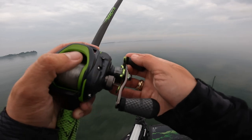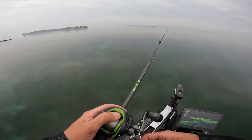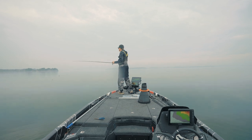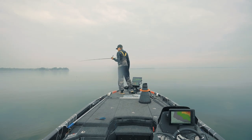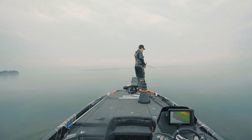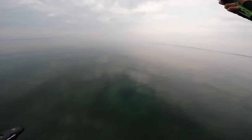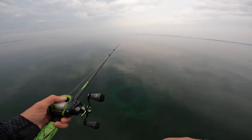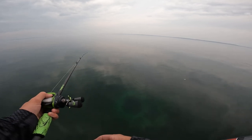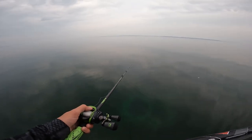Oh my gosh, it's so gorgeous. This video y'all are watching does not do justice how beautiful this place is. The water is the clearest you've ever seen. The bass are big. Okay, here's a bass. I see him. Ooh, that's a thick one.